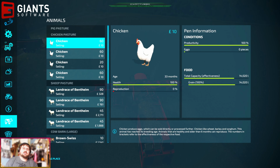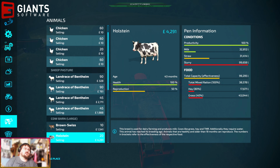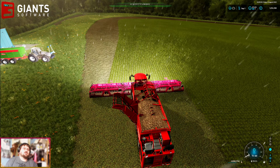Animal wise, how are the animals looking? Chickens are okay. Sheep are okay. Cows are going to need some food soon. They're also fairly full of slurry, so we might have to go and do some shifting of that stuff.